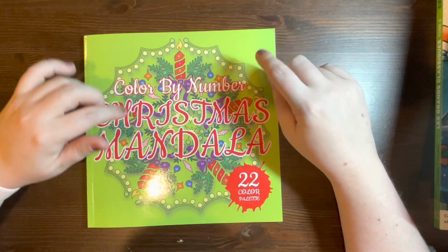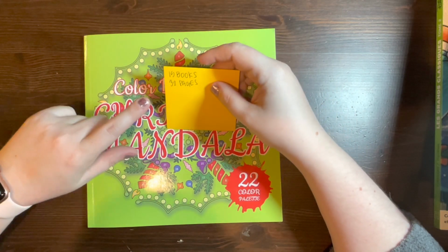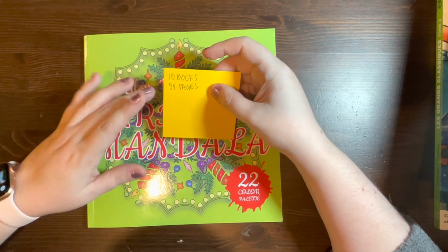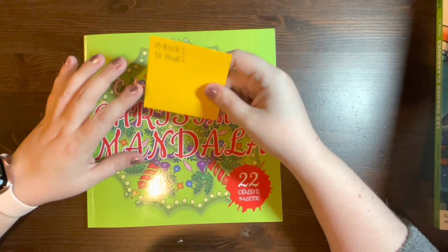Today, I'm going to be sharing all of my completed pages for the month of December. It was quite the record month for me. I colored out of 15 books and I colored 32 pages. And that is a lot for me. Normally, I only color between 10 to 20 pages a month. So this was quite a busy month for me.